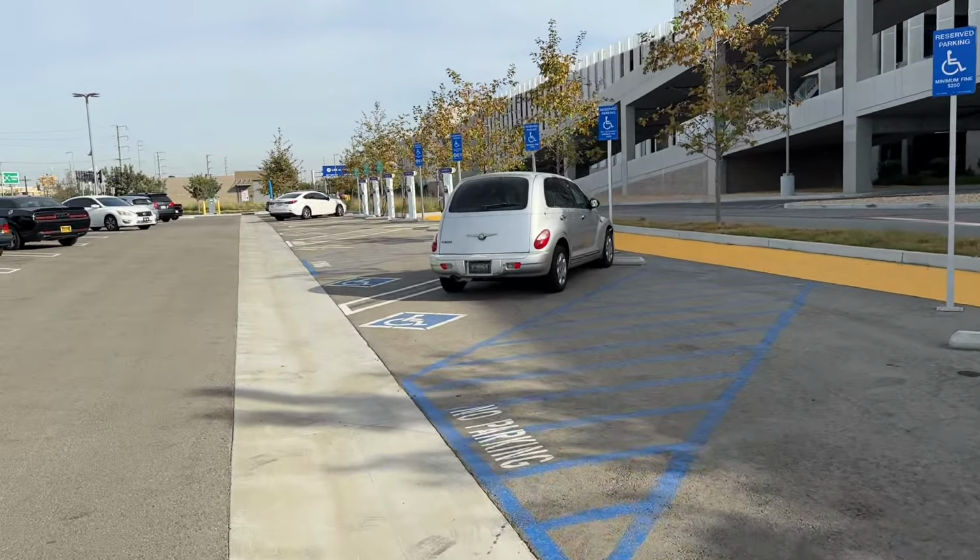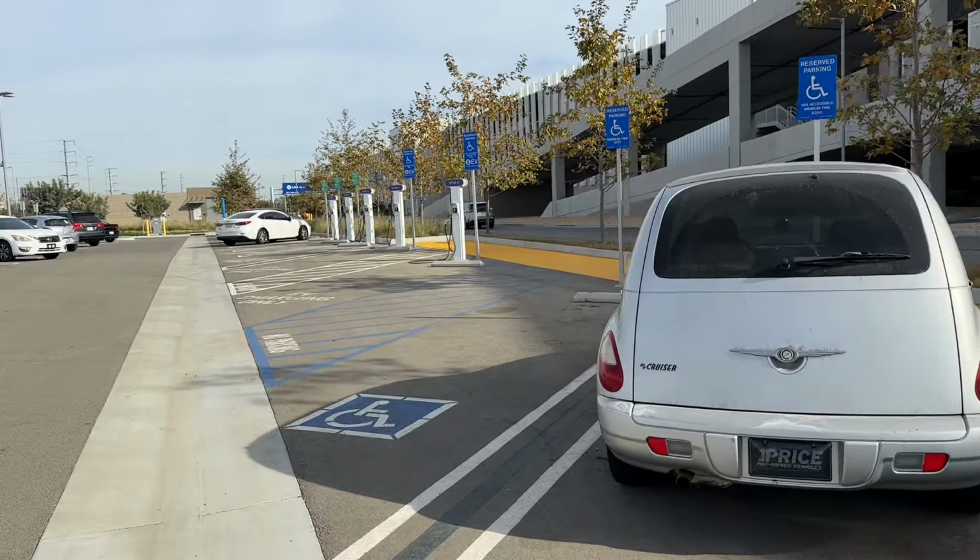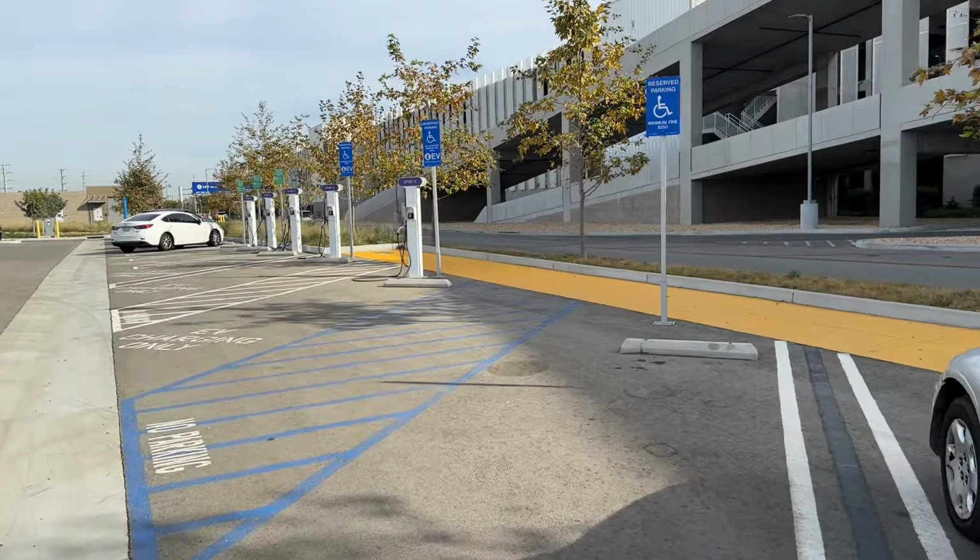Looks like the cell phone signal is good. We'll see what happens when I get inside the garage. So anyway, I figured we'd start out. I'm just walking over here from National. Actually, I just returned a car.